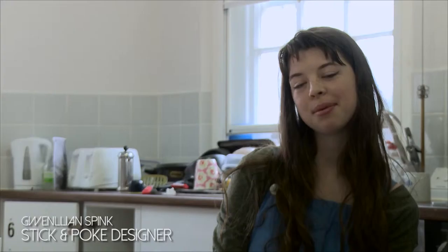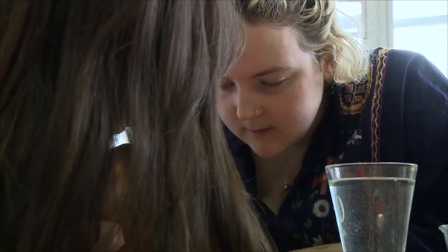There's a huge history to stick and poke. Stick and poke is obviously associated with jail tattoos, and Buddhists would do the most intricate scriptures using bamboo filled with ink. To make a mark, a permanent mark, of your drawing, it's quite a privilege, really.